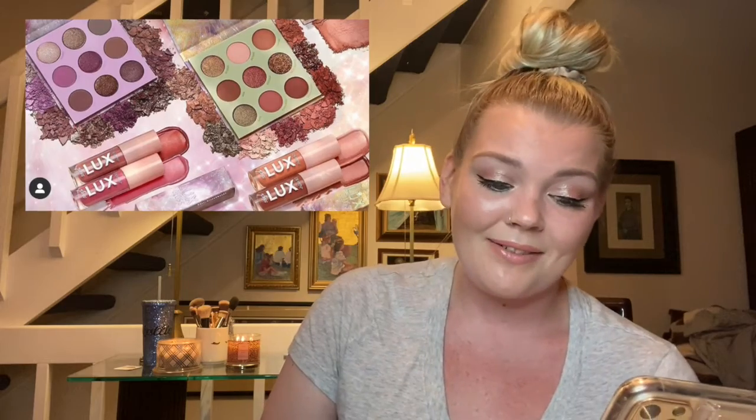And I do kind of want to get into cool tones, so maybe I will pick up the cooler toned one. Oh, I don't know. They look really nice. I definitely want to pick something in that collection up. This I want so bad.